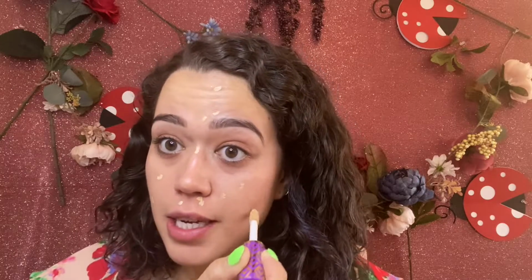I have my Tarte Shape Tape Concealer in Light Medium Sand, and we're just going over some trouble spots because I don't know why my skin has decided to break out like crazy today, so bear with me. I also had a Tarte Shape Tape for my under eyes too, but whatever.